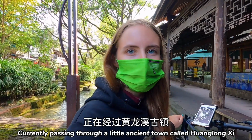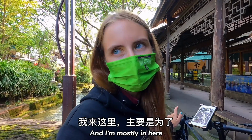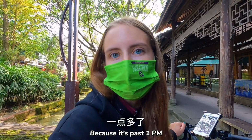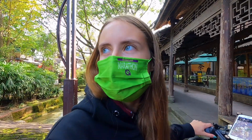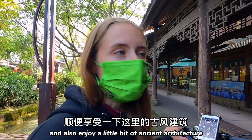Currently passing through a little ancient town called Huanglongxi, and I'm mostly in here to see if there's any chance of finding a restaurant that's actually open, because it's past 1 p.m., which is just not ideal when you're out in the countryside, and as it is, there are very few restaurants out there anyway. So yeah, I'm here and let's see what we find and also enjoy a little bit of ancient architecture.